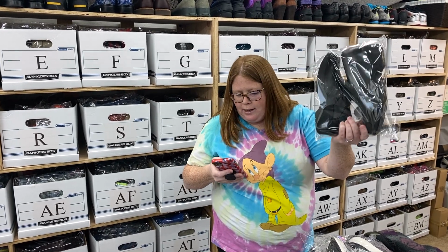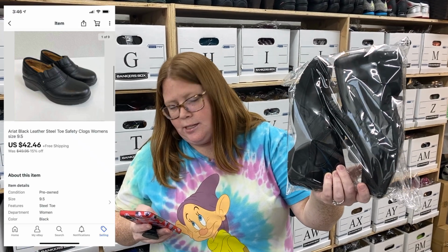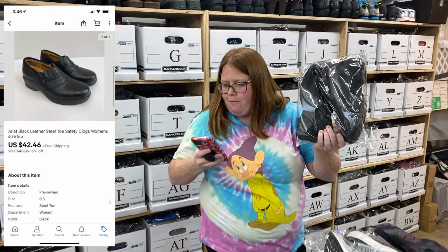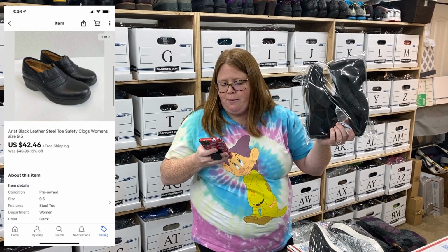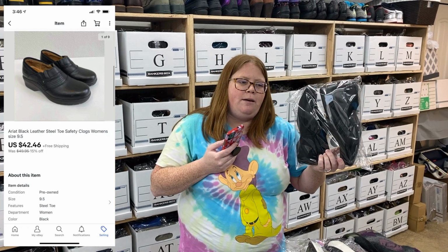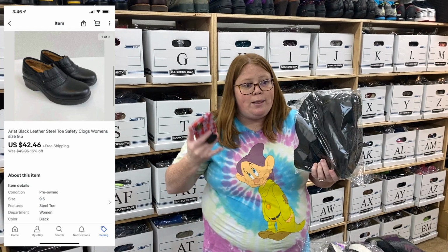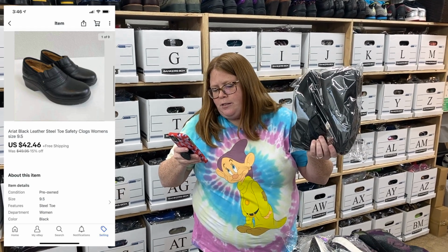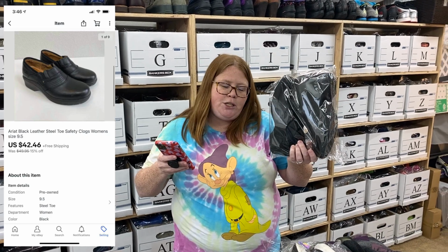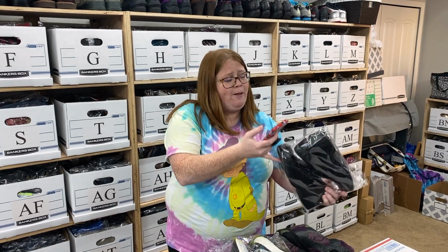So anyhow, first sold was these Ariat steel toe clogs. I picked these up for $5. I listed them for $49.95 free ship. I had Chris turn on an eBay sale while I was out and about because I had forgotten to turn it on, and I was hoping that would get me some sales, which it did. So with the sale, 15% off, this buyer paid $42.46 free ship. They did live in Virginia, so shipping was $13.